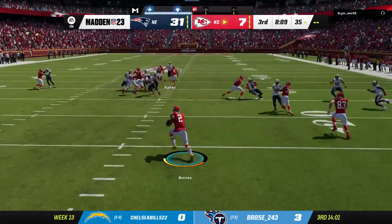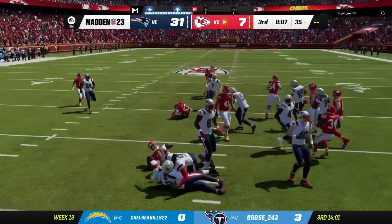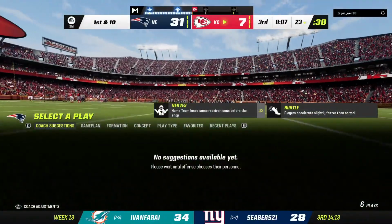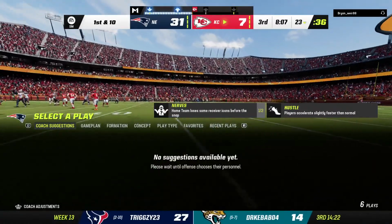Fielded just outside the goal line. And makes it across the 20 as his guys will set up shop at the 23-yard line. At their own 23-yard line.